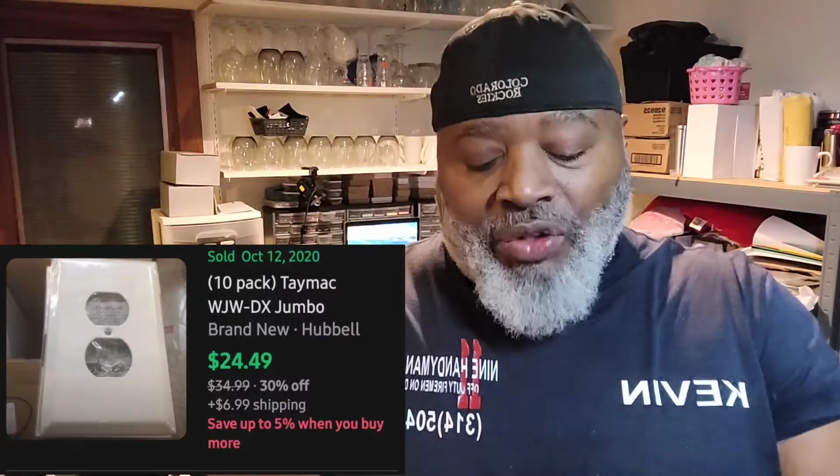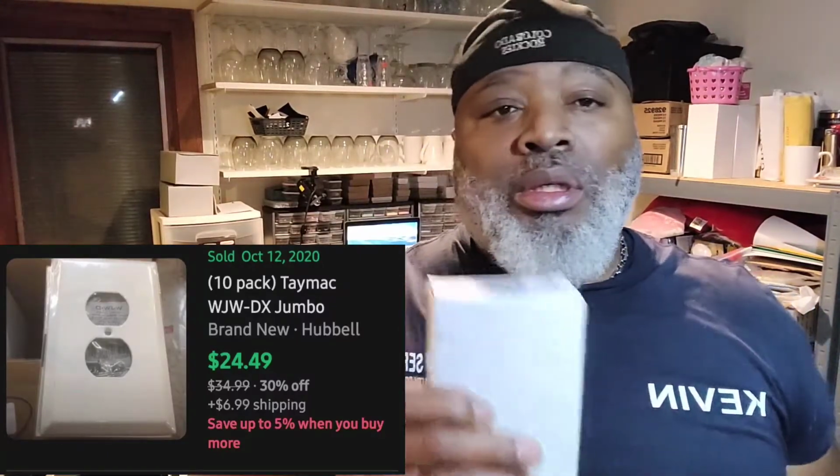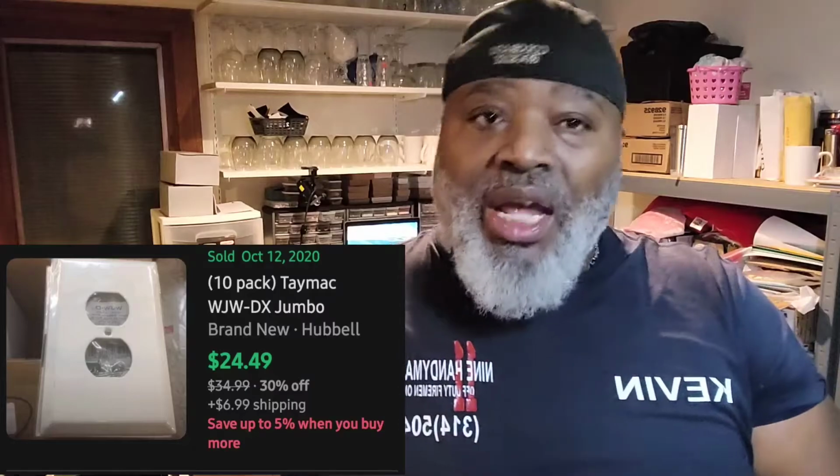Anyway, next up, I bought these single wall plates for switches, plug-in switches and stuff like that. There's 10 of them in there. Look how much I paid for that. 5 cents a piece. I'm selling them by the box. This box right here on eBay is selling for $24.99. I got 3 boxes. I wish they had more.